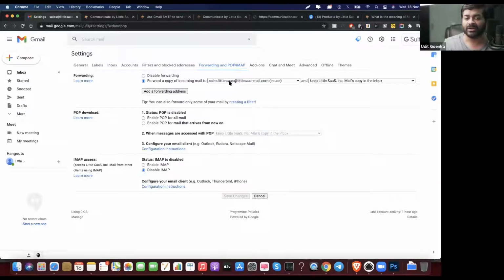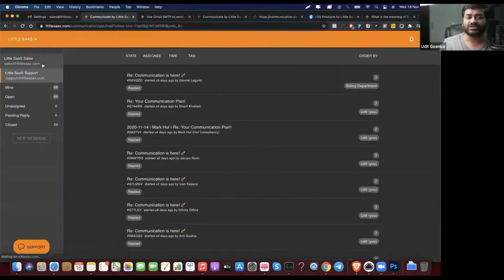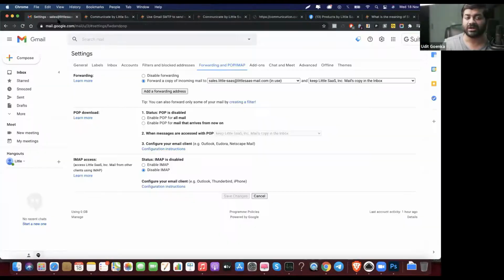As soon as you do that, Google will send you a verification code to your communication account over here. All you've got to do is copy that confirmation code and paste it over here. That's all you have to do. As soon as you have done that, you're all set up. Just make sure to now forward all the email copies to this particular email.